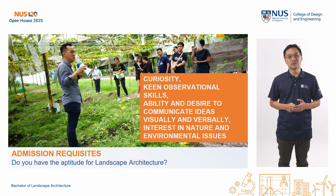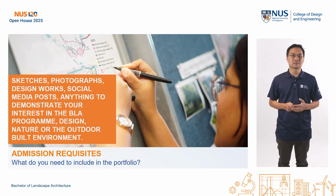The other key attribute is to be able to communicate your ideas well. This can be done visually or verbally, but either way, you are expected to stand in front of a crowd to express and defend your ideas. It gets easier over time, and it helps if you have a keen eye for things and are open to exploring new ideas.